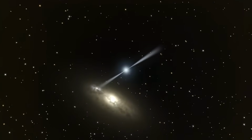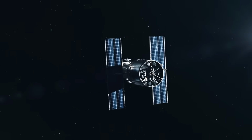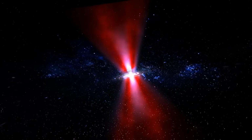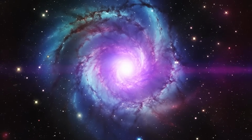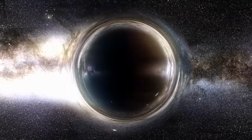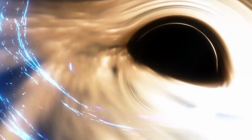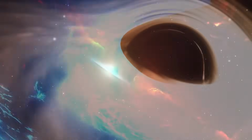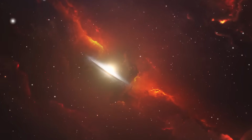Now, quasars were first spotted around 50 years ago, when telescopes picked up super bright objects way out in space. They're not regular stars. They shine from the centers of distant galaxies and are so powerful they outshine all the stars in their galaxy combined. At the heart of every quasar is a gigantic black hole, which is millions or even billions of times heavier than the Sun. When gas and dust swirl toward the black hole, they heat up and release an insane amount of energy. It makes quasars some of the brightest and most powerful things we've ever seen in space.